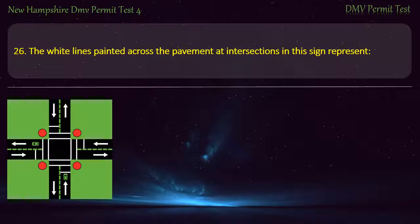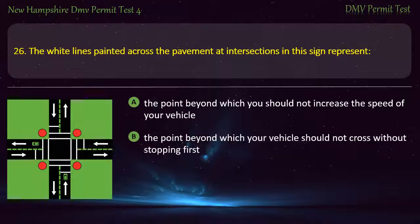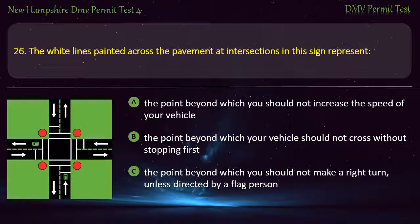Question 26. The white lines painted across the pavement at intersections in this sign represent the point beyond which you should not increase the speed of your vehicle. The point beyond which your vehicle should not cross without stopping first. The point beyond which you should not make a right turn, unless directed by a flag person. The point beyond which the road is closed. Answer. The point beyond which your vehicle should not cross without stopping first.